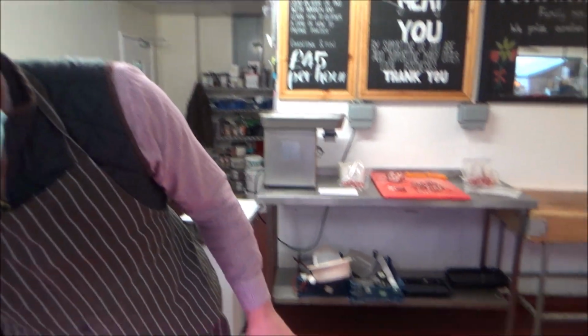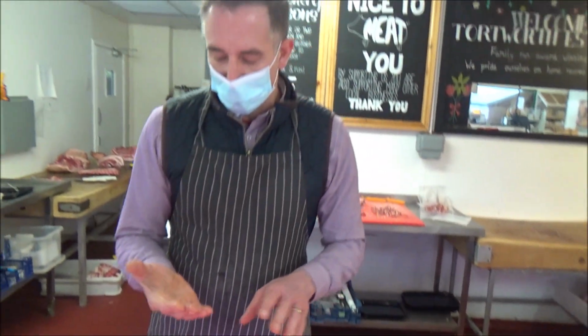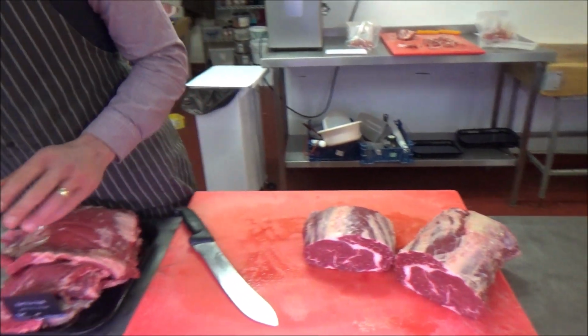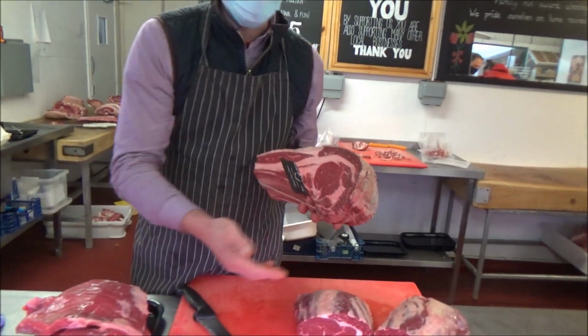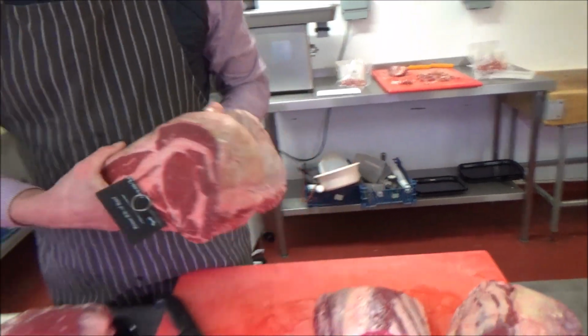Yeah. So here we have 4 main prime steaks: ribeye steak, sirloin steak, fillet steak, and rump steak. The ribeye steak is what we call the butcher's favourite. It's the only steak that comes from the forequarter. The rest comes from the rear end of the animal. And the ribeye steak, look at that, comes out of the rib of beef. It's the eye muscle within the rib of beef, and so this eye muscle's been taken out.